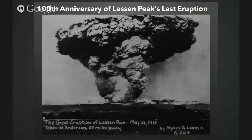So, like I said, the 100th anniversary of Lassen Peak's last eruption is next year. This is a picture of the great eruption of May 22nd, 1915. This is taken from 50 miles away. So you could imagine that this was an impressive sight for people down in the Central Valley of California, because this was a big ash plume. The eruption itself, as I'll talk about in a second, was tiny compared to a lot of eruptions that have happened at Lassen, but it had a big explosive component. So it's famous because it's one of the few big explosive eruptions that happened in the continental U.S. since the country was founded, more or less.